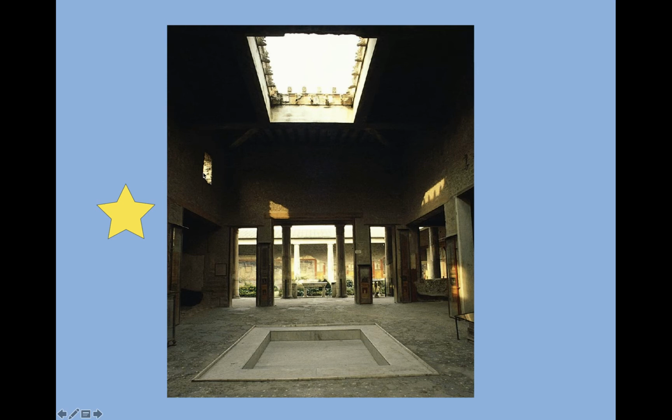So you'll see these very small windows, the clerestory window that we talked about when we did ancient Egypt. And we see the atrium entrance here. And so this atrium entrance would have allowed for water to come down through the mouths of these little animals and into this pool here. So there are these little fonts, and this would have been a catch basin.